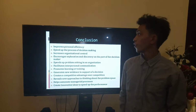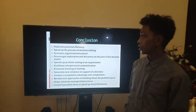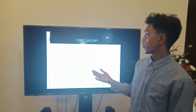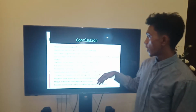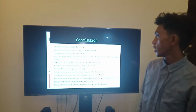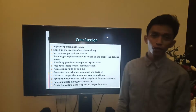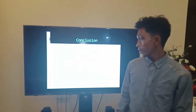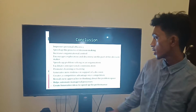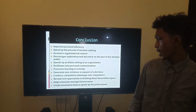Conclusion: DSS improves personal efficiency, speeds up the process of decision making, increases organizational control, encourages exploration and discovery on the part of the decision maker, speeds up problem solving in an organization, facilitates interpersonal communication, promotes learning or training, generates new evidence in support of a decision, creates a competitive advantage over competition, reveals new approaches to thinking about the problem space, helps automate managerial processes, and creates innovative ideas to speed up performance.